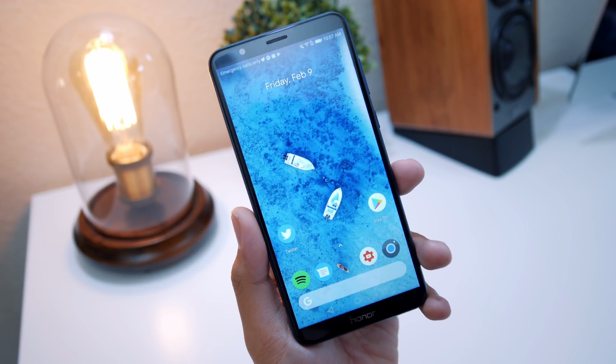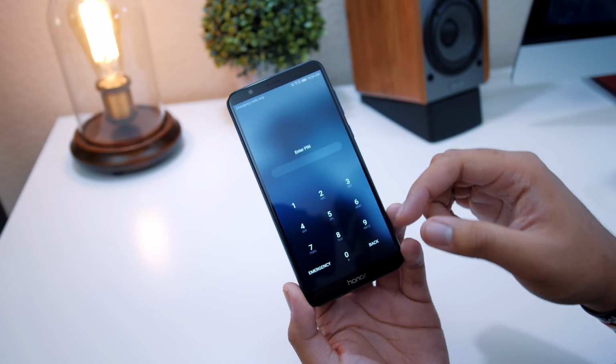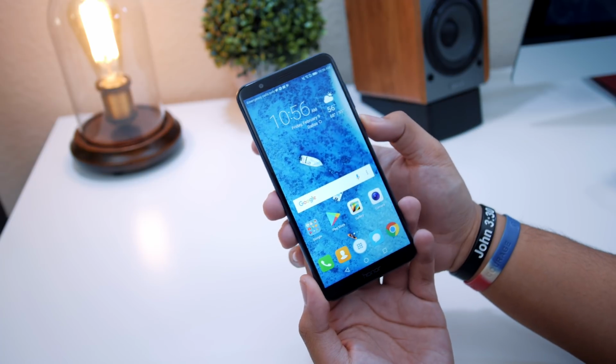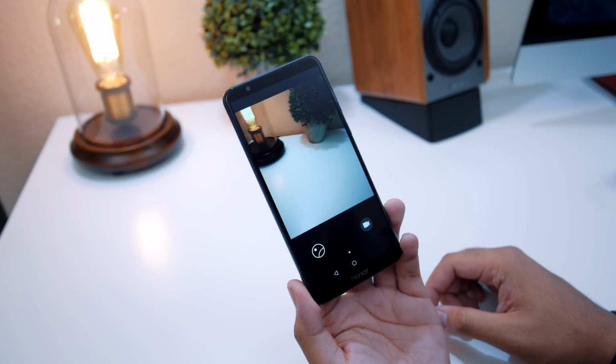But like I said, EMUI isn't horrible, and it actually has some pretty useful things like navigation button customization. You can use the fingerprint scanner for gestures, there's Smart Assistant with a floating dock, a one-handed mode, and more. And you'll also find an absolute boatload of features in the camera app, as well as a pretty in-depth setting system.